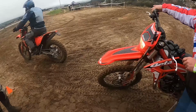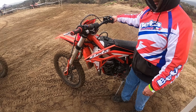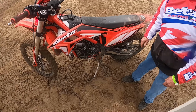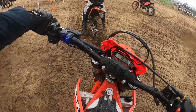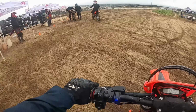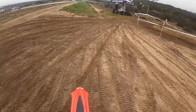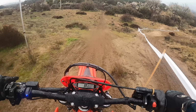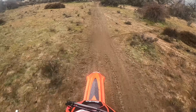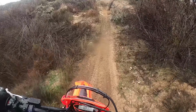Yeah. So this is the 300 two-stroke, detuned. All right. Feel the clutch out. A little putt-putt. Second time ever on a two-stroke. See if this lap could be a little bit better.